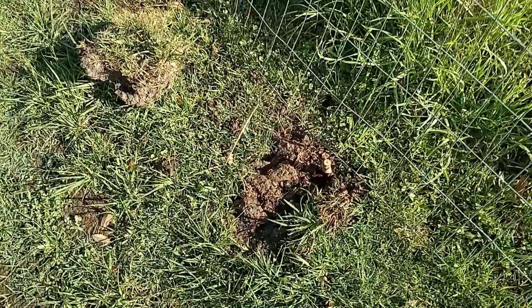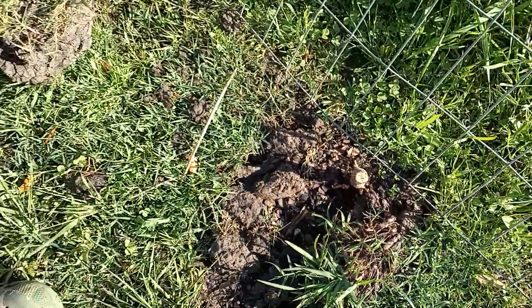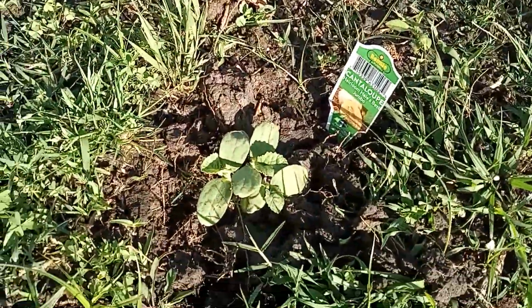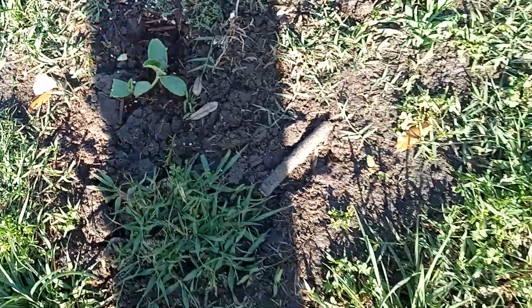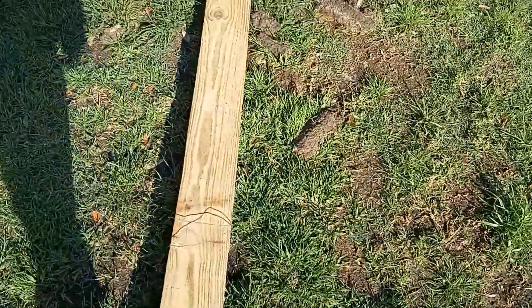And then here's another muscadine, and you can see it's got green growth on it, so it's coming back. And then we got cantaloupe right here. I still don't see how all this survived with all that rain and wind we got yesterday. We had gusts up to like 50-something miles an hour.